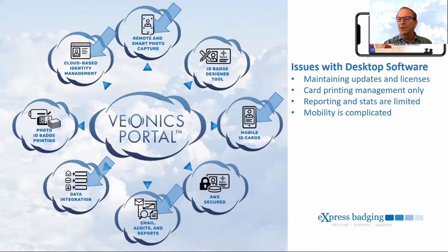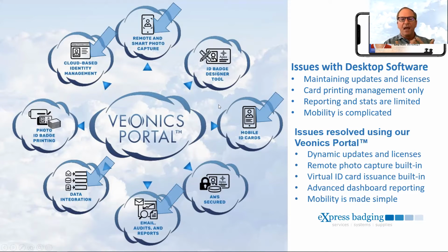So what I like to do now is jump over and talk about what we've solved by building a cloud-based credentialing solution that we call our Avionics portal and how that's really helped us out. So one is the dynamic updates and licenses. We have engineers that manage the code base, and nothing's perfect. You're going to find little things that we need to fix. And what happens is those get created in a Jira database.